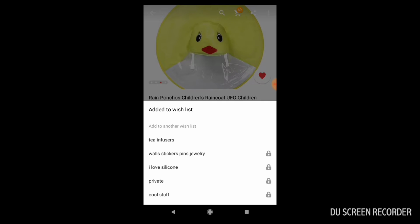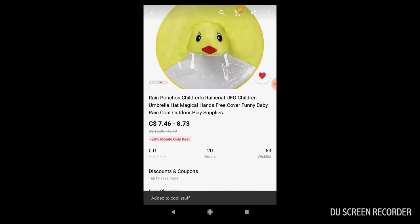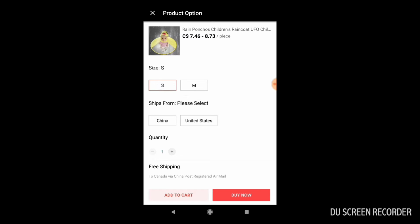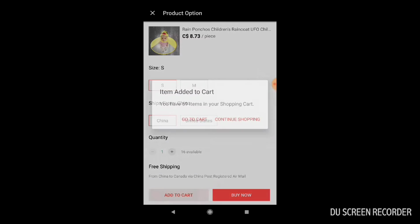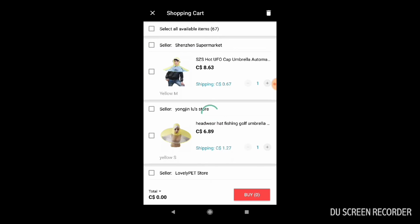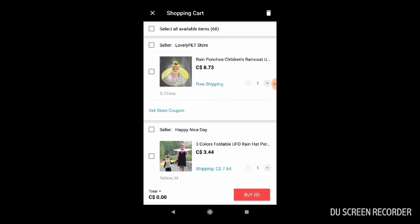I'm going to add that to cool stuff. I put that in anything that I'm looking for friends. Then I will go down and say, why, yes, I would like a small. It's for a baby. I want it from China. That's going to be $8.73. Add that to my cart. Go to my cart. See, I was playing with that.